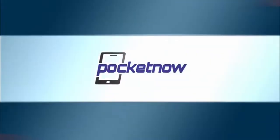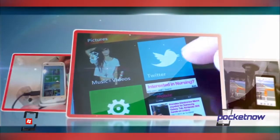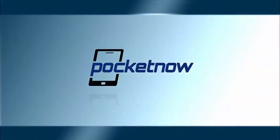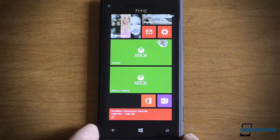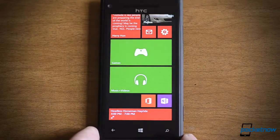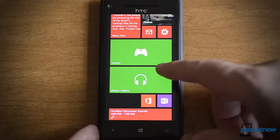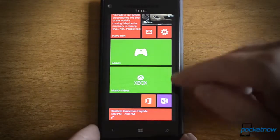Let's check it out. In this video, we're going to take a look at the new Xbox Games Hub, the Music and Videos Hub, and the new Windows Phone 8 Store. So first off, here's the tiles. I expanded them. We can have the full width tiles.